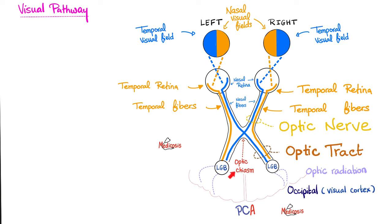In other words, if you consider LGB as part of the thalamus, that is correct. If you consider it part of the metathalamus, that's correct as well. It's just a matter of lingo, how we classify the thalamus, how you slice it and dice it. After the lateral geniculate body, we go to the optic radiation, which will radiate me to the visual cortex.